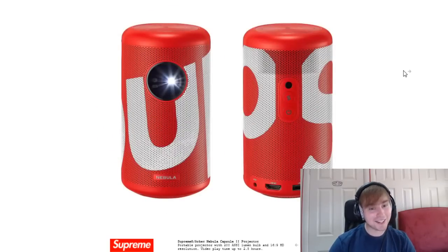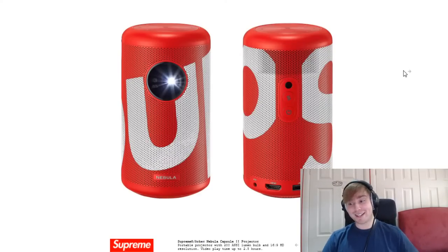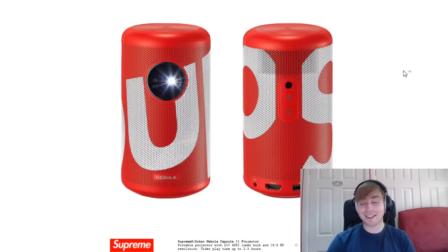A projector. I mean, I've been looking for a projector, I'll be honest. But a Supreme projector sounds... It's Anchor. Anchor's a good make. So, yeah. But Broke Boy director's chair. Yeah, you go director's chair, you go lawn chair, which I've got, and then you go folding chair. That's the level we go down to. Yeah, I think that's quite cool.